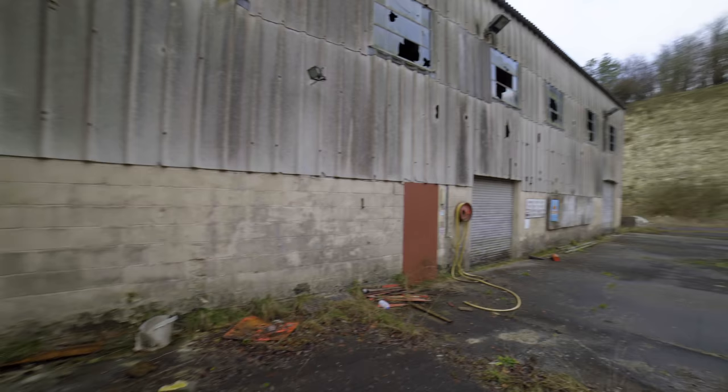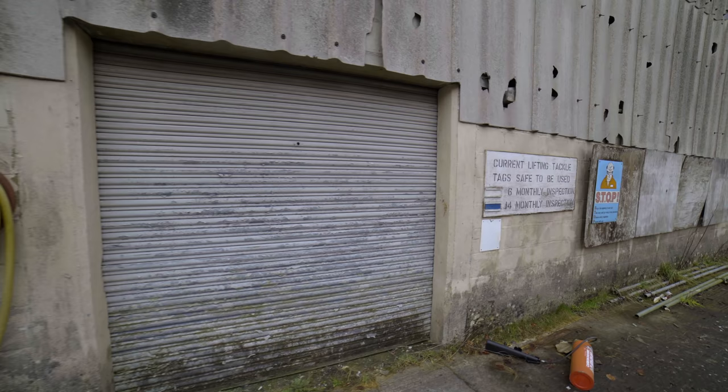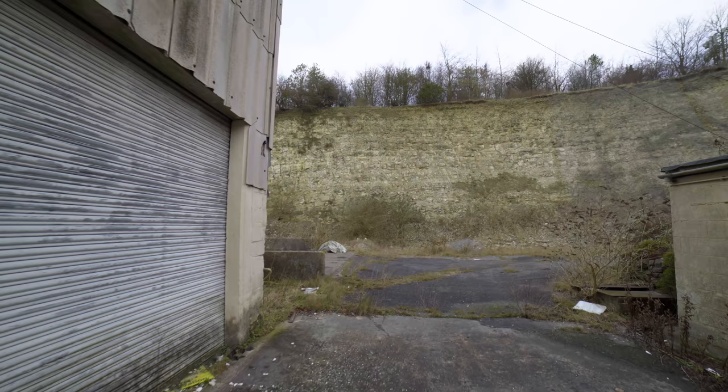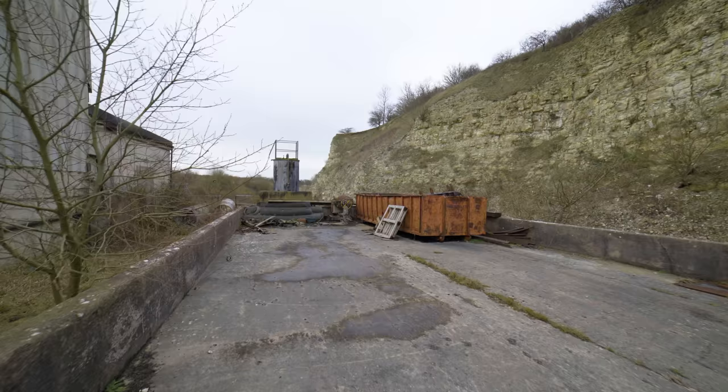All these buildings are closed up for probably not very much reason. There's nothing in them. Current lifting tackle tags to be used. 6 monthly inspection, 14th monthly inspection. Stop. Blue Circle Cement, it says up there. So this must have been a cement works. Which makes sense, because there was a Westbury cement works. Was it Lafarge or something they were called? I don't know if I'm getting it right. Might be Blue Circle again.